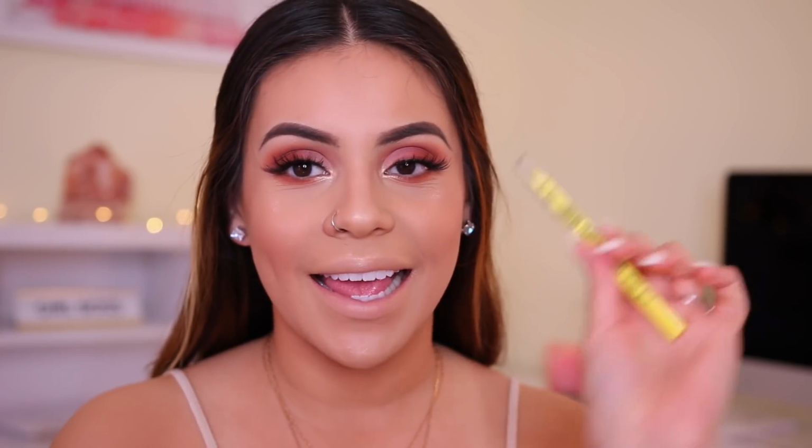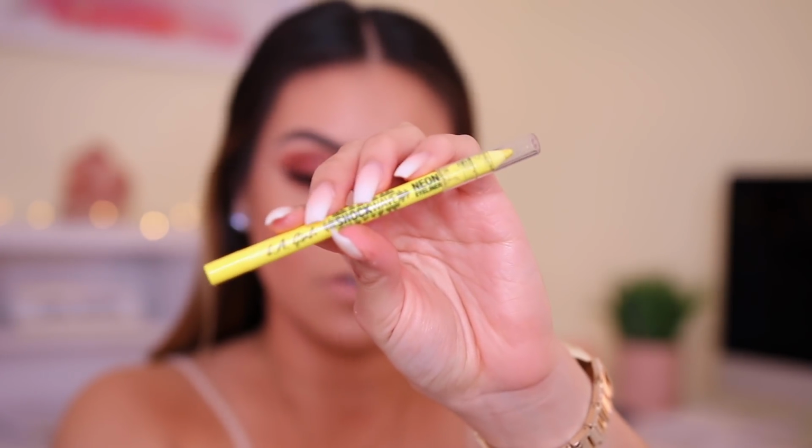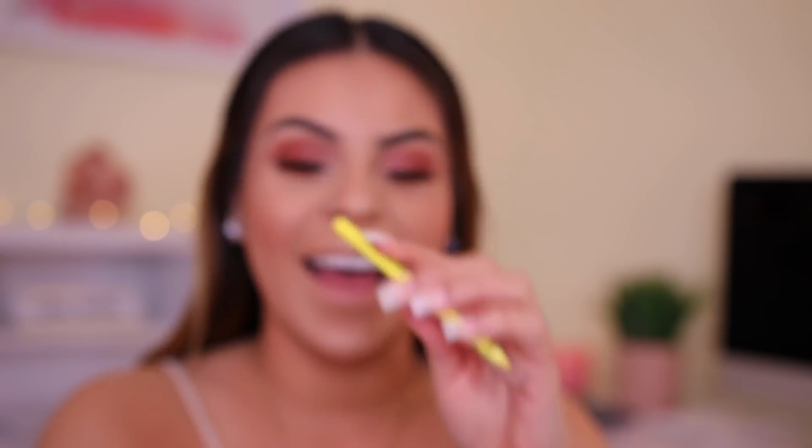And then this is the star of the eye look. I love these liners, again, from LA Girl. This is the same Shockwave liner that I was using earlier, except this one is in a different shade. It's in Screamin', which is a really bright yellow, which is screaming spring to me. Get it?